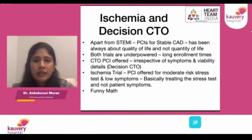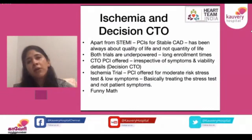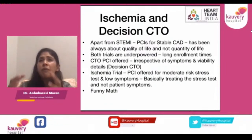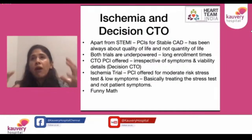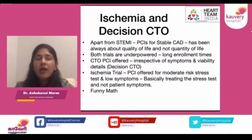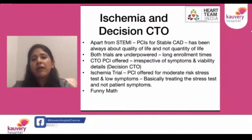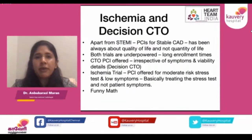And let's move on to the ISCHEMIA trial. ISCHEMIA talks about chronic stable coronary artery disease, and PCI is not effective. Again, in ISCHEMIA, they are treating stress tests. Patients need to have a moderate risk stress test, irrespective of the presence or absence of symptoms. We all know PCI helps symptoms. It improves quality of life. And there are specific instances where it can have EF and quantity of life improvement, but mostly it is quality of life. So in the absence of symptoms, doing PCI does not make sense to me.